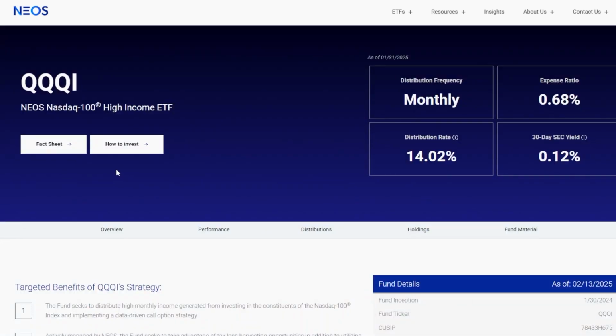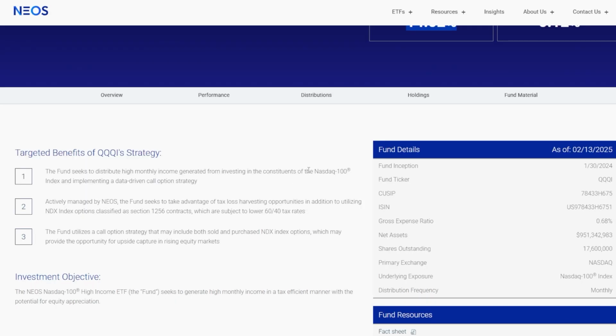Now, speaking of the NEOS S&P 500 ETF, also the NEOS NASDAQ 100 ETF, QQQI is also one I've been buying like crazy. This one I have a lot less shares of in my portfolio for whatever reason, but it yields around 14%, pays monthly, and does the same thing as SPYI. Here we're talking about the NASDAQ 100.